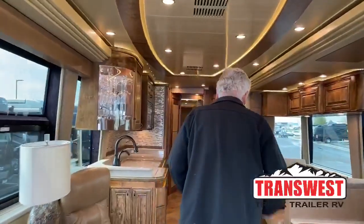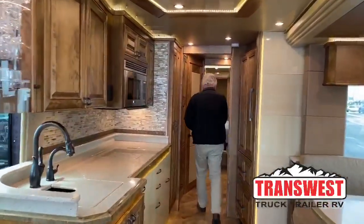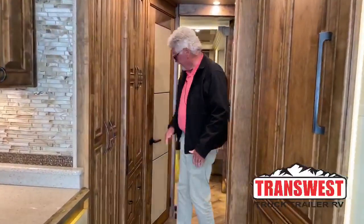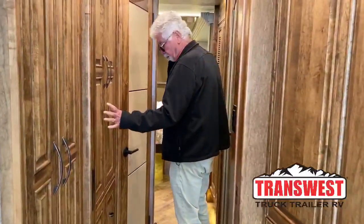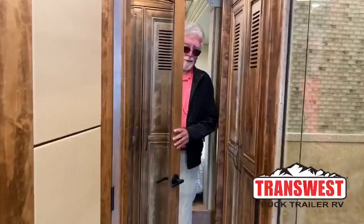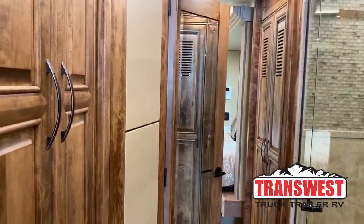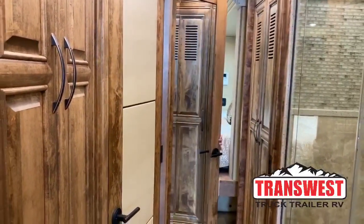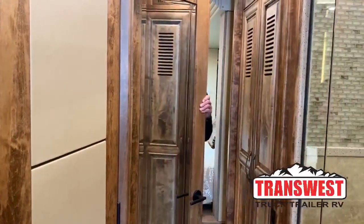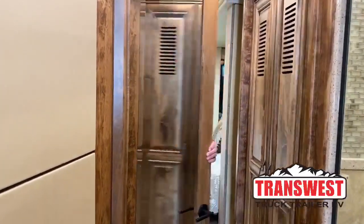Now we'll go back here. By the way, this is a split bath coach, so you've got shower here, bath here, storage here. There's two entrances into the bath area here.